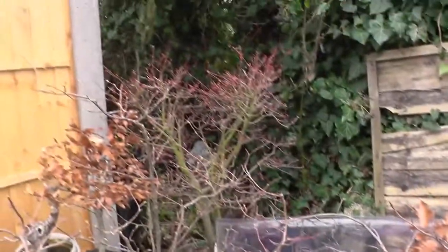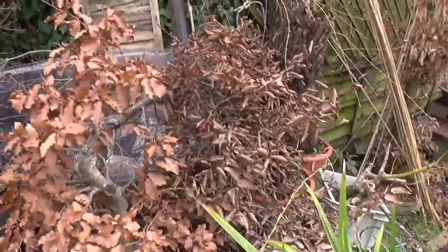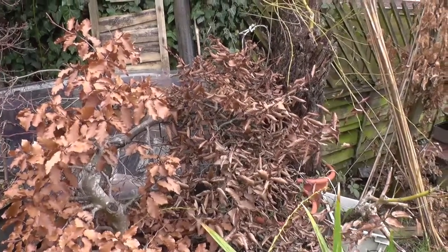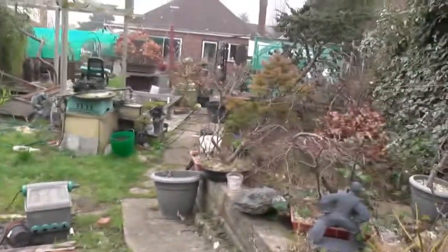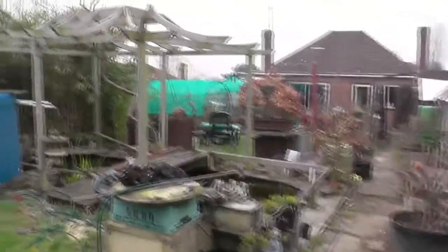Over in the corner here we've got a big maple, and we've got some hazels, and we've got a beech tree and a zelkova. So that's just a quick tour of the garden. Needs a good tidy up because I've been doing quite a lot of messing around with bits and pieces. So we need to tidy up the garden really and get everything in ship shape.